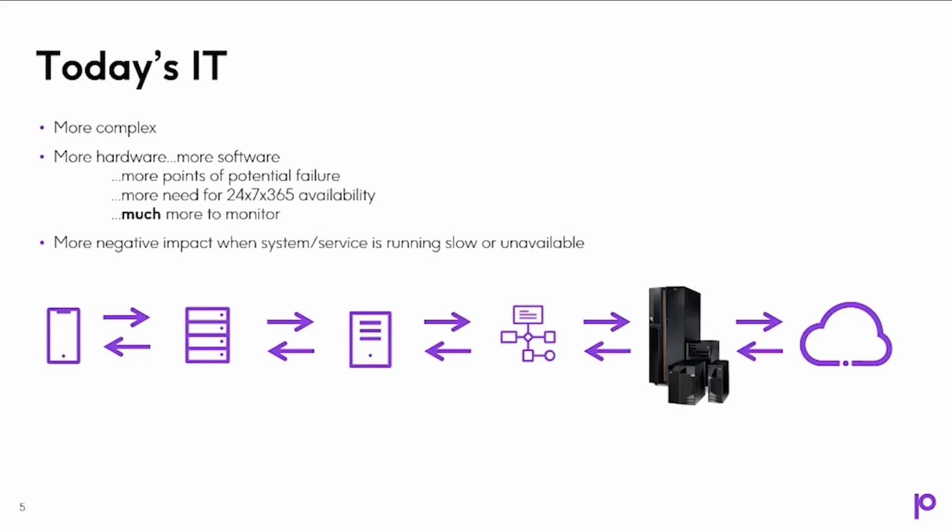Typically, there are more layers, more infrastructure, hardware, middleware components, and the expectation that services are always on, available around the clock every single day of the year. Consequently, there can be a lot of moving parts in any given system or service, and the operational bar for performance and availability is really set very high. Customer expectations generally go up, they don't come down.